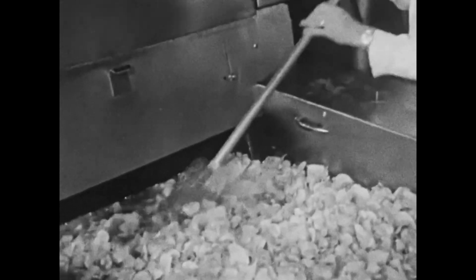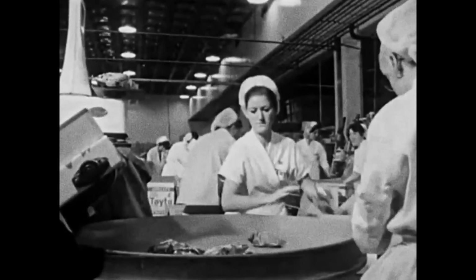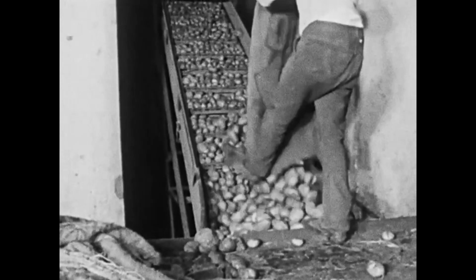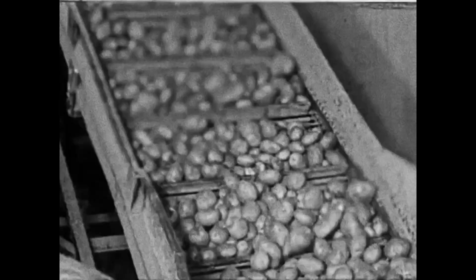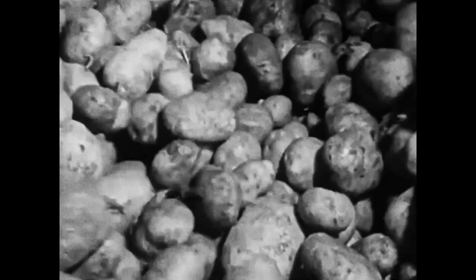Needless to say, the 60s and 70s saw large-scale expansion for Tayto, and more potatoes were needed to meet the increasing demand for their crisps. It's interesting, however brief, to see some of the old style of making these crisps or potato chips, just seeing how it was back then, because it's obviously changed a lot since then.